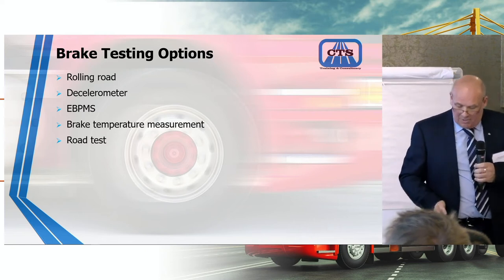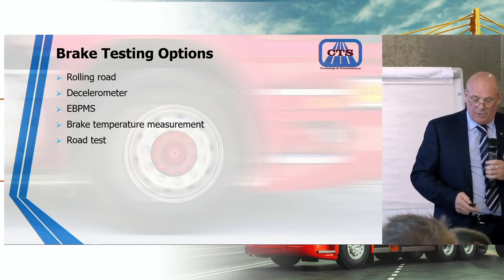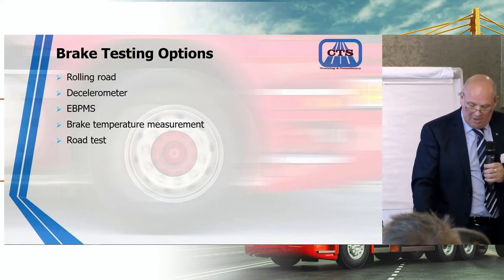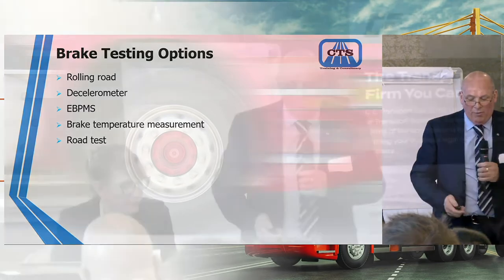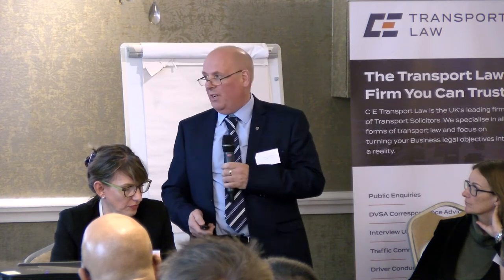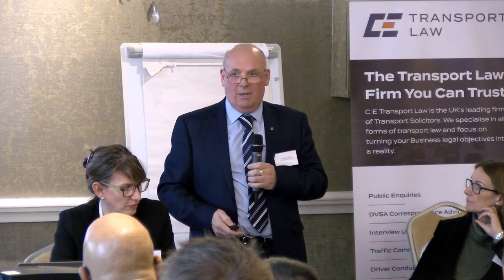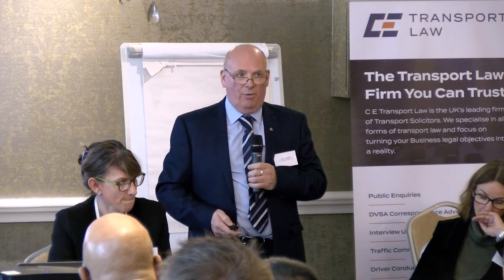Brake temperature measurement can improve efficiency and effectiveness of testing. It's good when it's used with a road test. There are several options you can use for that, whether it be a remote system or an individual monitoring device. But road tests on their own are simply not adequate. You're doing no more than your driver does, really, going down the road and putting his brakes on. And chances are you probably won't have a load on when it comes out of a garage halfway through a PMI. So not good enough on their own.